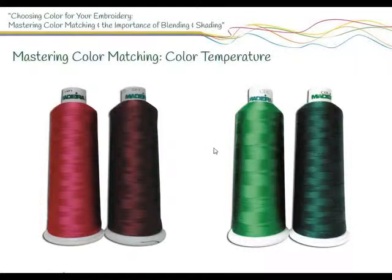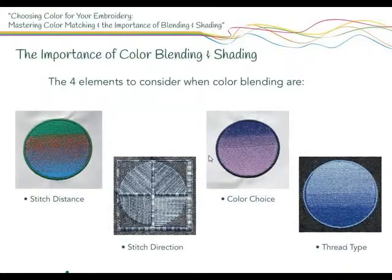Thank you, Sean. Now let's take a look at the importance of color blending and shading with Lee. As an embroidery artist like Lee can relate to, painting with thread is a whole different animal than painting with ink or paint. Strands of thread cannot literally be mixed as paint and ink can. They can only be laid side by side, making gradation of color more of a challenge.